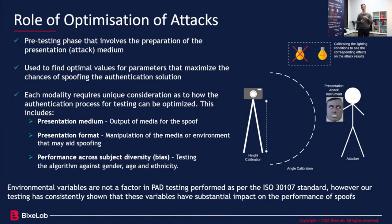And then lastly, talking about subject diversity, so different types of bias is what we might be talking about here. And we often talk about bias in the context of accuracy. However, bias is also extremely relevant for presentation attack detection. So a good example I like to use here is that in certain types of systems, like a face system, with a full face silicon type mask, it's much easier to create a convincing example of an older white male than it might be of other types of demographics.